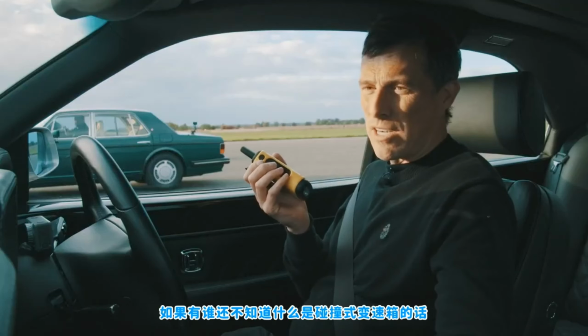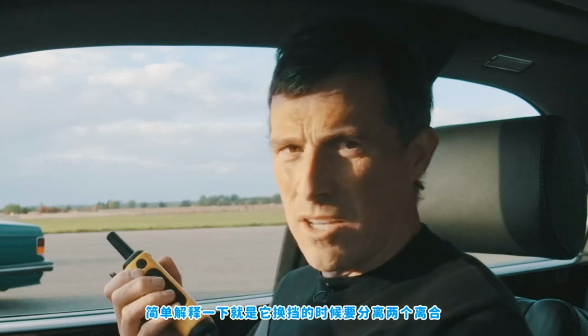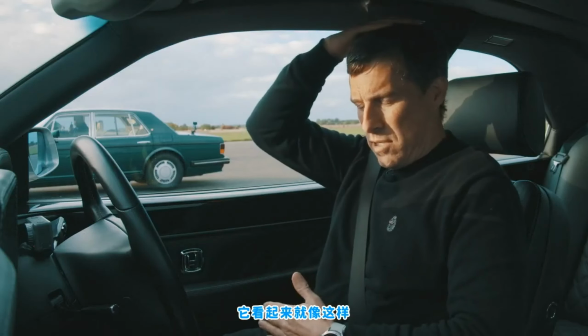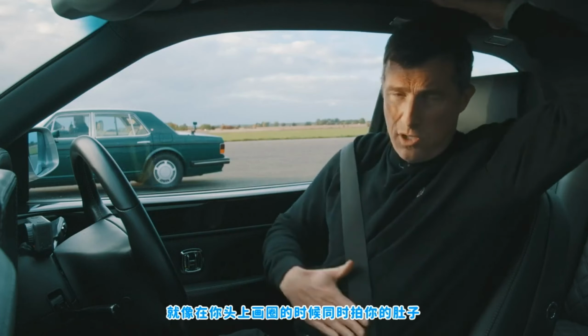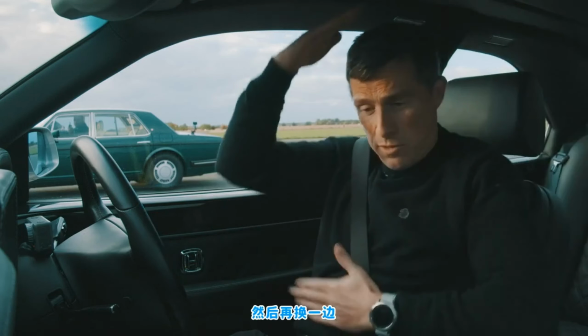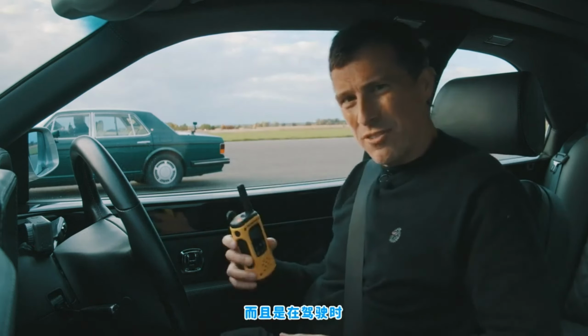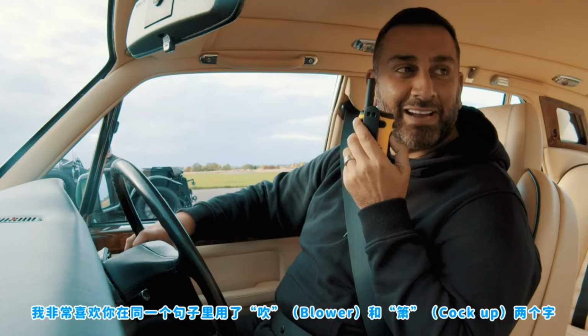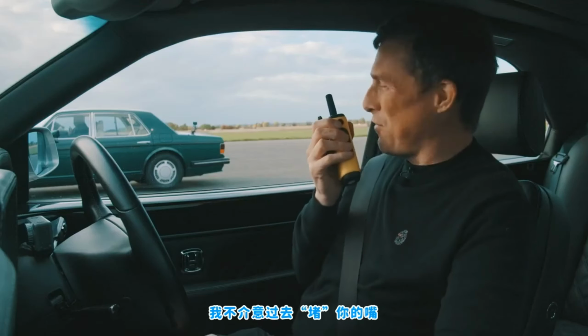Okay, to everyone who doesn't know what a crash box is, it has no synchromesh, so he has to double declutch when he's changing gears. It's a bit like trying to rub your stomach and tap your head, then do it with the other hand. No, that's the wrong way around. There we go. It's like doing that while driving. Sorry, Yanni, what? I like the fact you use blower and cock up in the same sentence. Oh, I'm glad I went back to you for that gag.